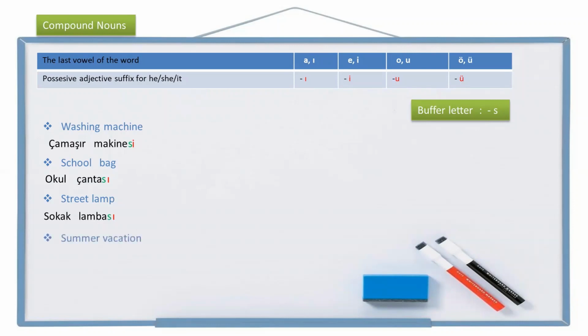Another example, summer vacation. Let's write it. Summer is yaz, vacation is tatil. We add the suffix and it becomes yaz tatili. We don't need a buffer letter because we don't see two vowels together.